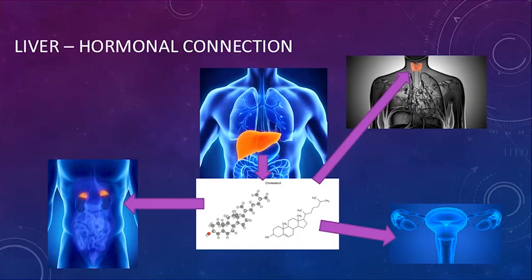Now, I also want to go through this hormone connection because a lot of people aren't aware of this. The liver is for sure your body's major detoxifying organ, but it's also where all your hormones are metabolized. Your liver makes cholesterol, and cholesterol is the building block of all your female hormones for your ovaries, estrogen and progesterone. For our males, it'll be your testosterone. The cholesterol also gets made into adrenal hormones, and cholesterol gets made into thyroid hormones.